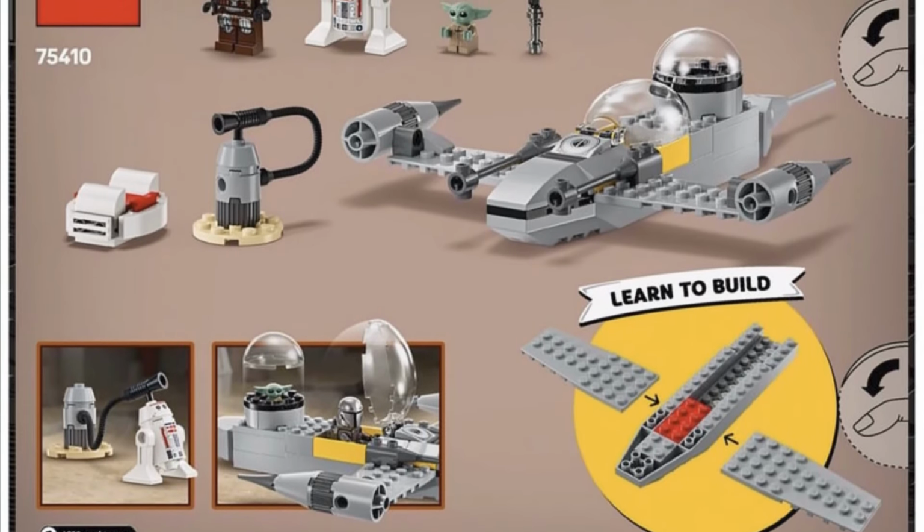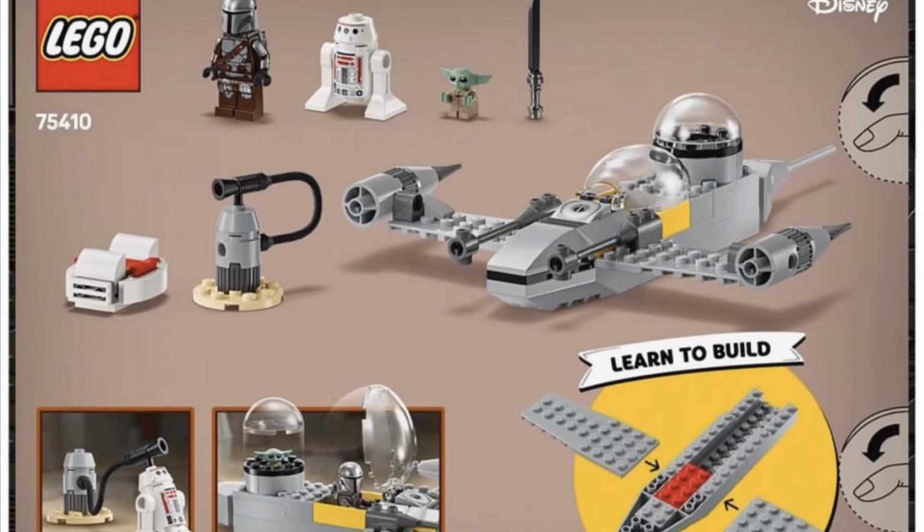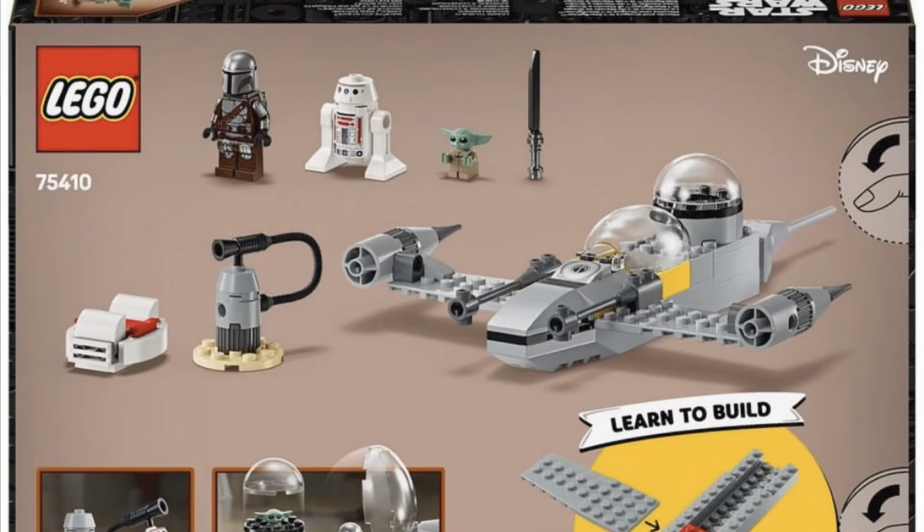And then you get a little station, I guess, where you can fill up the Razor Crest that the astromech droid can use to fill up the N1, just like we kind of see in The Mandalorian and The Book of Boba Fett. But if you don't have a Mandalorian and Grogu somehow, I'm going to give this set to probably one of your younger cousins or brothers, sisters, something like that. I think this would be a great one for them. But yeah, guys, that is all the new LEGO Star Wars 2025 official set pictures we have so far.